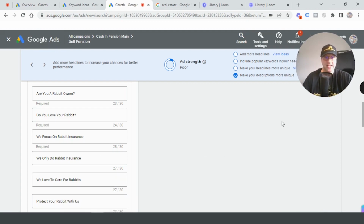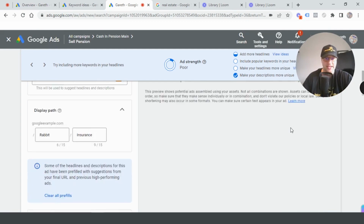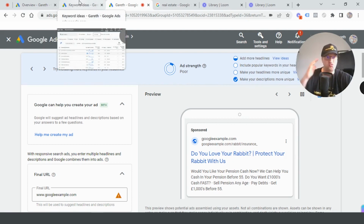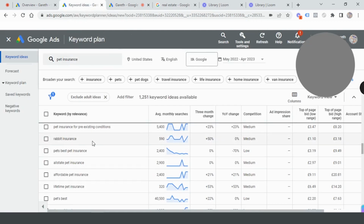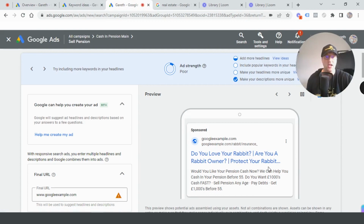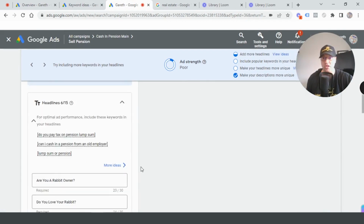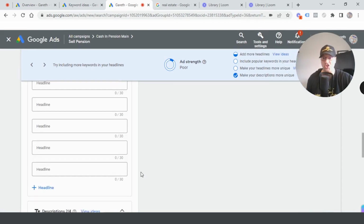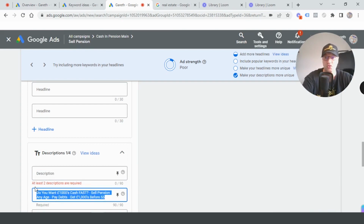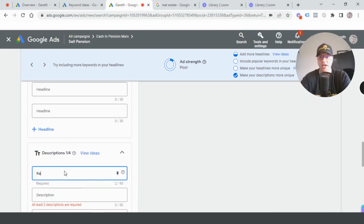Okay, so as you can see, we'll see an example now. Look at this, guys. So let's just rewind a little bit now, right? So we're going after rabbit insurance, only 590 searches a month, but we're being very specific. Do you love your rabbit? Are you a rabbit owner? Protect your rabbit. Okay, so these type of things would work really, really well when you're trying to get more leads, more sales, and you're trying to do online marketing the right way.